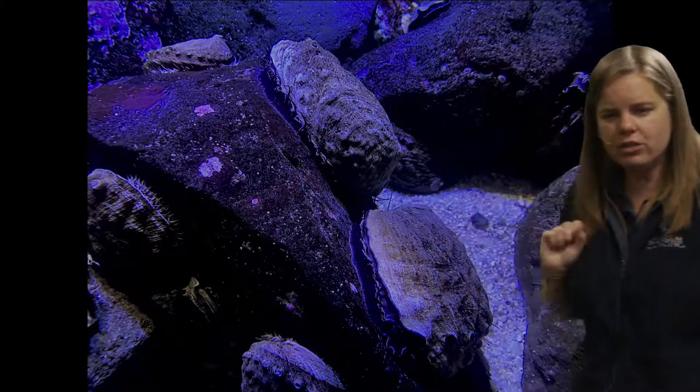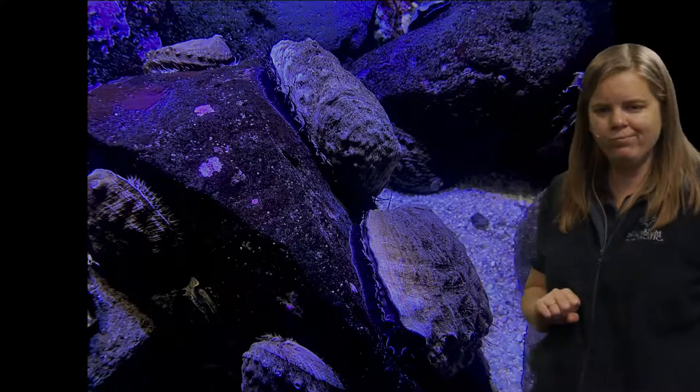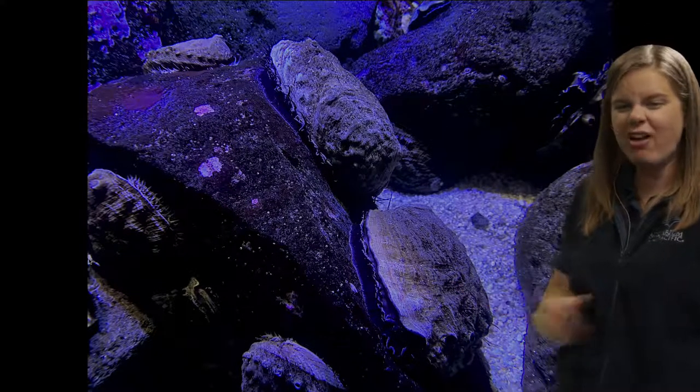But as you can see, look at that sticky foot. What else do you notice about them? You can see their shell. Is their shell smooth like the cowrie that we saw, or is it rough? If you're thinking it's rough, you are correct. It's kind of rough and it's bumpy.